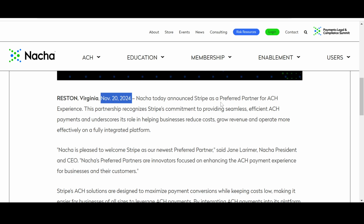NACHA today announced Stripe as a preferred partner for ACH Experience. This partnership recognizes Stripe's commitment to providing seamless, efficient ACH payments and underscores its role in helping businesses reduce costs, grow revenue, and operate more effectively on a fully integrated platform. This is what the business wants, folks. They want low costs, they want to grow their revenue, obviously they want to operate more effectively, flexibly, and more efficiently, seamlessly, smoothly in a fully integrated platform where they have a one stop solution.